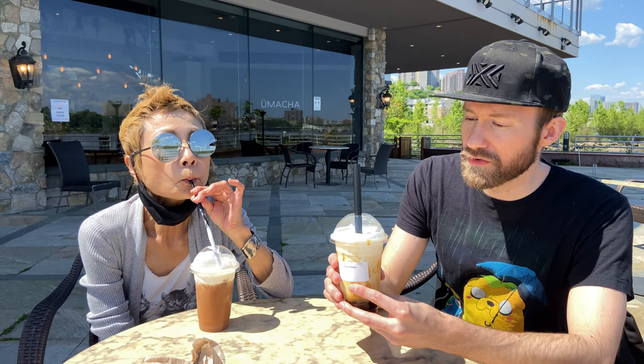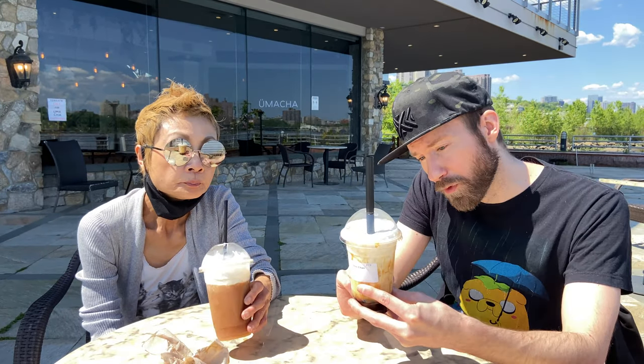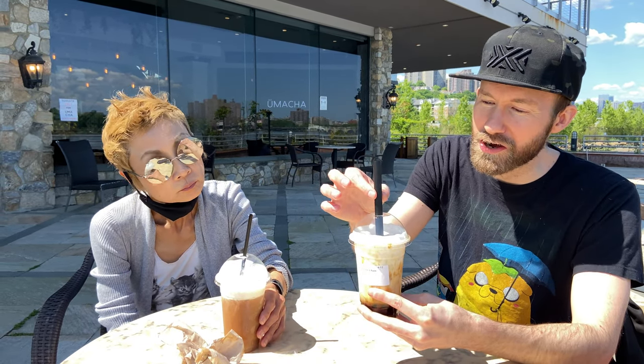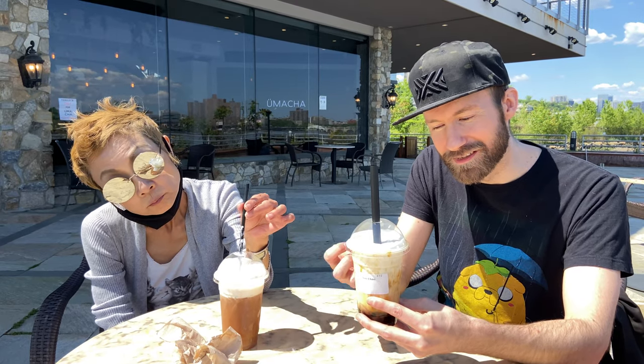So I got the dom cham, which is basically, it looks like a foamed cream cheese on the top that's iced with, I want to say, like a hot black tea on the bottom. So it's this awesome kind of journey in your mouth. And you put the straw in, it starts cold, and then just surprisingly, all of a sudden, it's like this warm tea. It's really good.